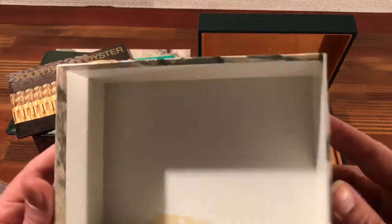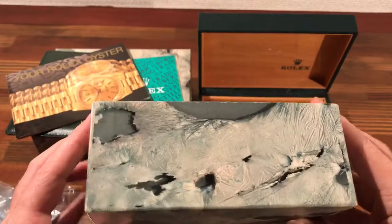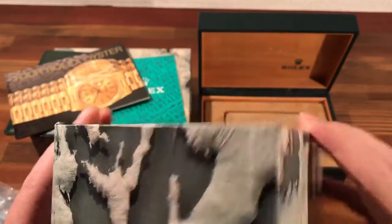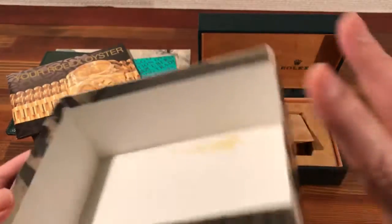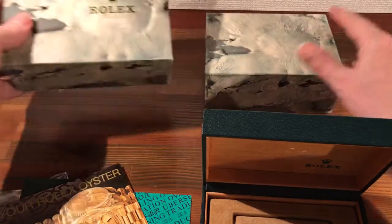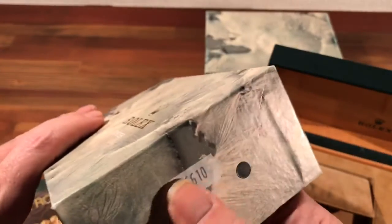Have a look at the condition of the box. This is the base of the box. As you can see, good condition. No tears or rips. Nice and clean. Looks like the top part of the box. No rips, no tears. Nice and clean inside with the Submariner sticker number.